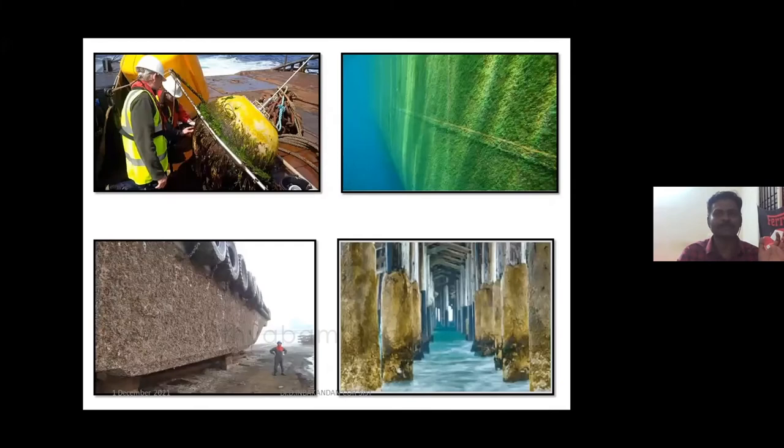And here are some of the examples. So you can see this picture shows a data buoy. We all know data buoys are the agent which is transmitting the ocean observatory data. You can see some of the sensors at the top of the data buoy, and this data buoy will be floated in the seawater, and through the sensors they can get all the data accumulated in this data buoy, and this will be transmitted to the satellite.